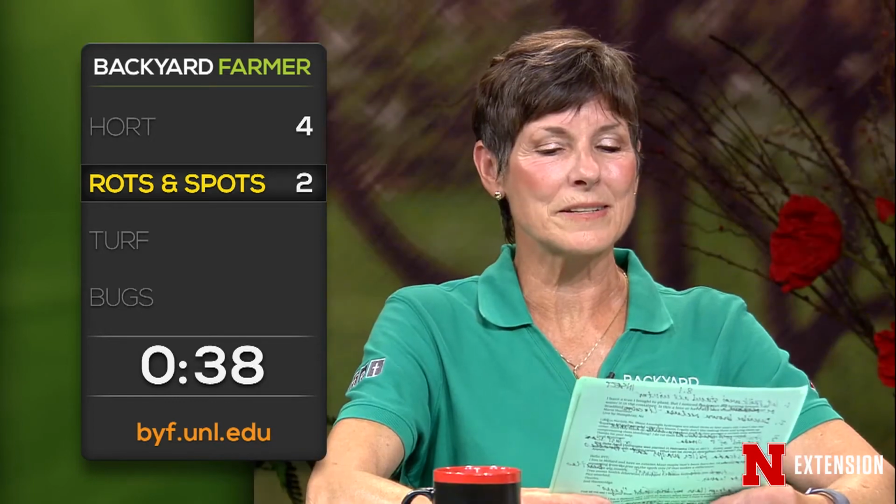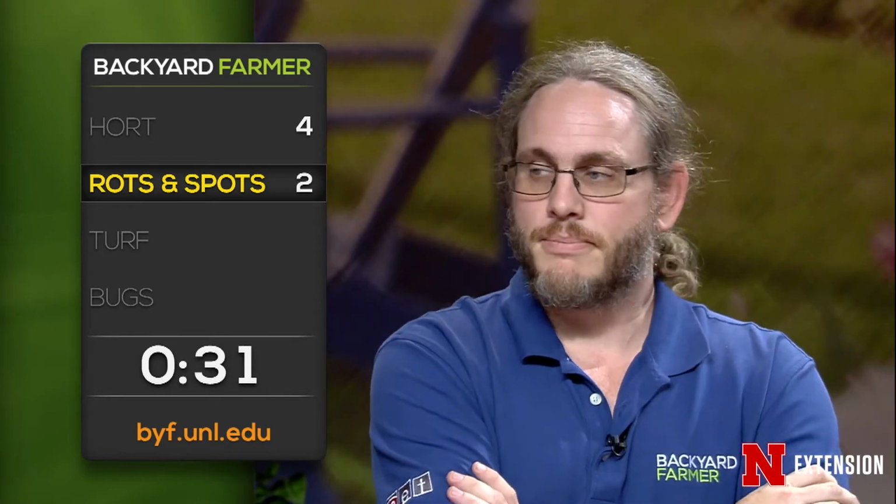We're having people send in questions about rusty spots on their pear leaves. What is that? That is ornamental pear rust. And how do you actually take care of that?